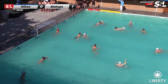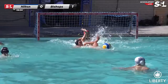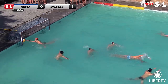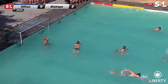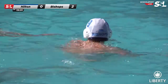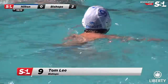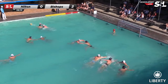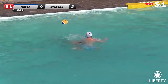Ordinary foul on the perimeter. Could be a shot coming here from the left. Into the hole, and brilliant work there from Tom Lee. The Bishops player, number 6 there, I'm going to get his name quickly. Robert Young did very nicely to fake the shot and then have the composure to play a good pass in the hole. Really caught the defense off guard, and Tom Ross Lee was able to capitalize there. Bishops very early take a 2-0 lead.